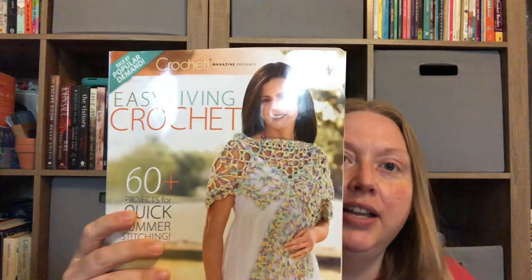So I got Easy Living Crochet, Crochet!, and the Annie's Crochet in a Weekend. I think I got them all at the same time. And I bought them for a specific reason. I was going to be somewhere that I would have time to sit and look. Oh, I was getting ready to go on vacation. So I thought I could look at them when I was in the car.